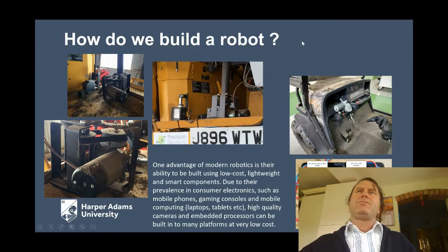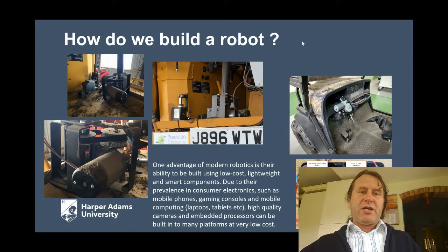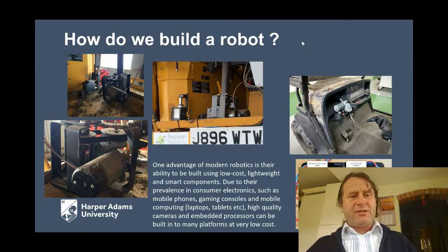One of our philosophies is to make an apparatus that can attach to old farm machinery and give it new life. We don't want to build brand new shiny farming machinery, especially as a robot. We want to make use of what we've got.